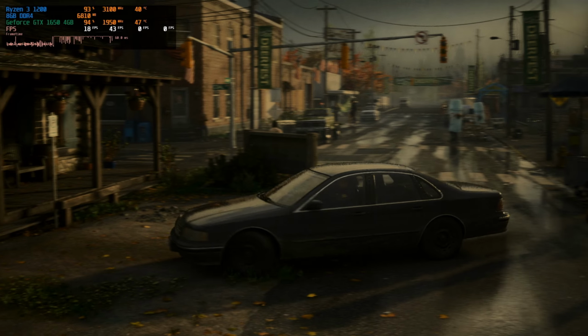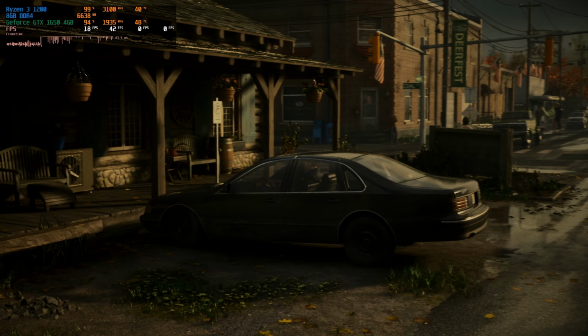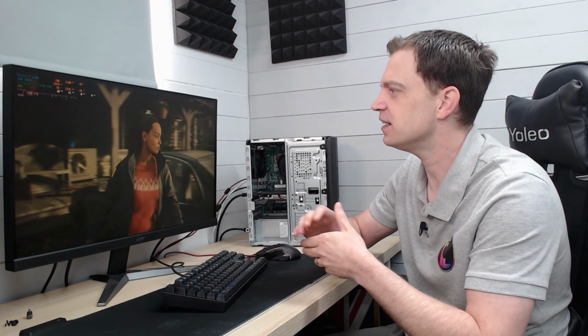Now the game is actually starting to play. It's a bit rough at the moment. We're getting 18 frames per second in this kind of cutscene thing, but it is an in-game cutscene.